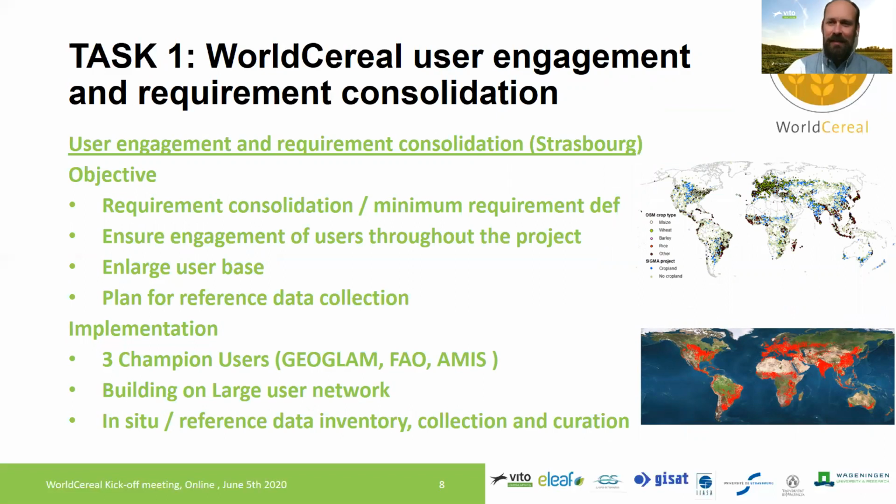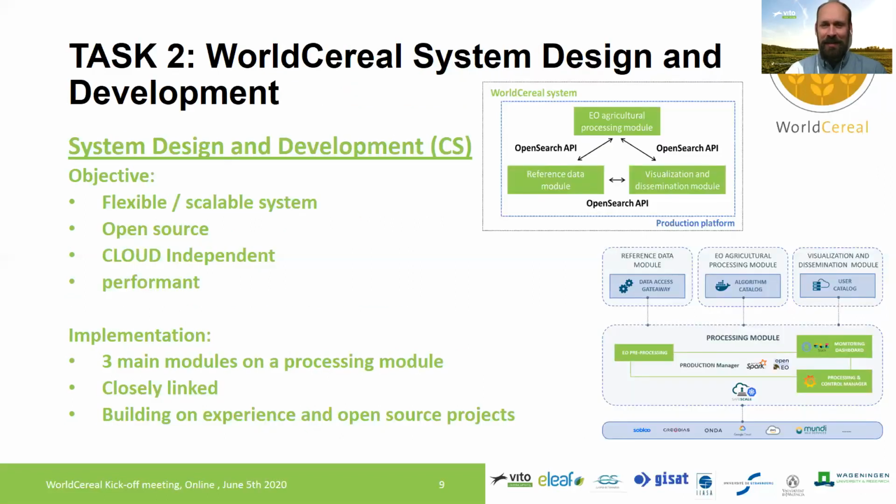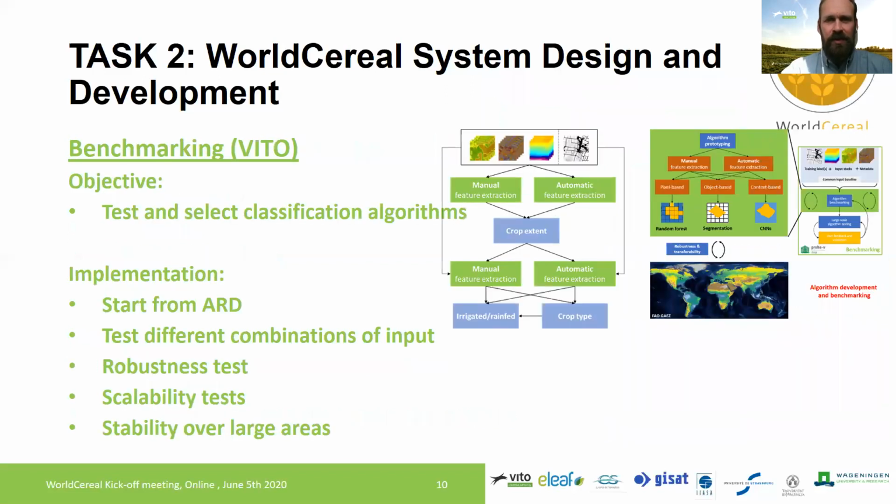Inbal is our lead scientist on that. Here CS is leading, the CS France is leading the development on the implementation. Then, of course, you have the benchmarking part where all the different algorithms will be tested. At the end of the day, this will result in ATBDs of the different algorithms. So we're now working together with eLeaf, but also the University of Valencia, Belen, on benchmarking different algorithms for the classification, depending on what kind of in situ data is available, how much in situ data is available, etc.